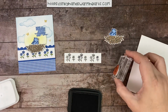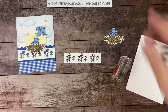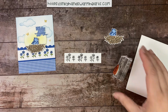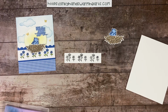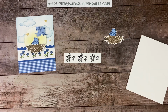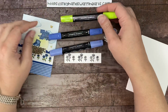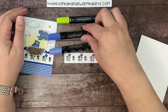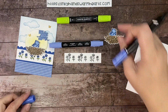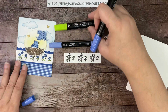All right, so there's my little border of flowers, and let's go ahead and color. So we are going to color, like I said, in Blueberry Bushel, Boho Blue, and Parakeet Party. So I'm using light Blueberry Bushel and light Boho Blue, and I believe light Parakeet Party. No, dark Parakeet Party. Okay.